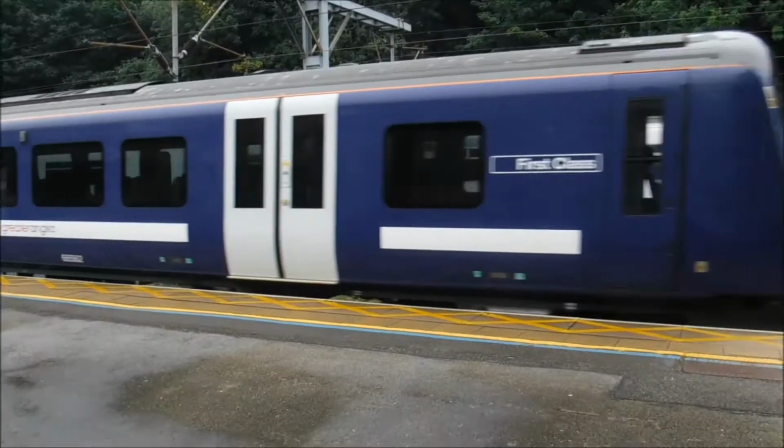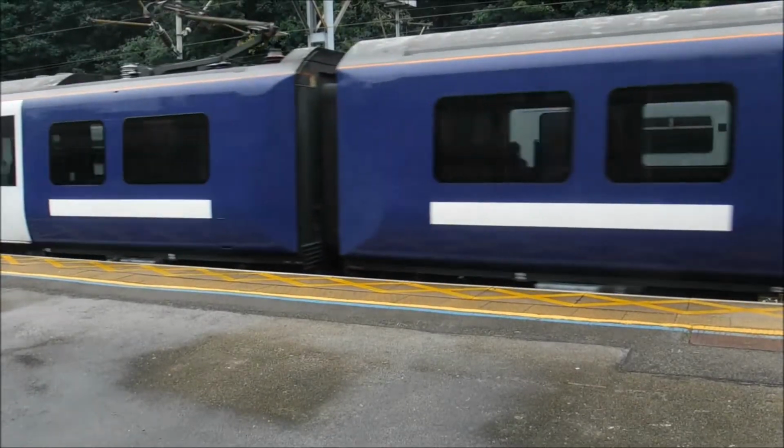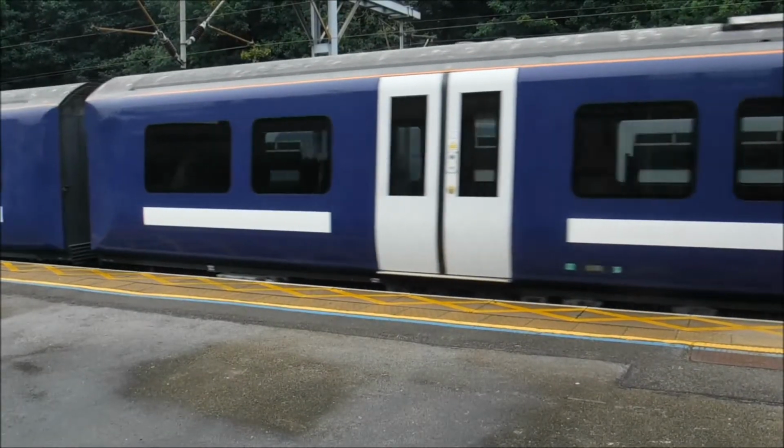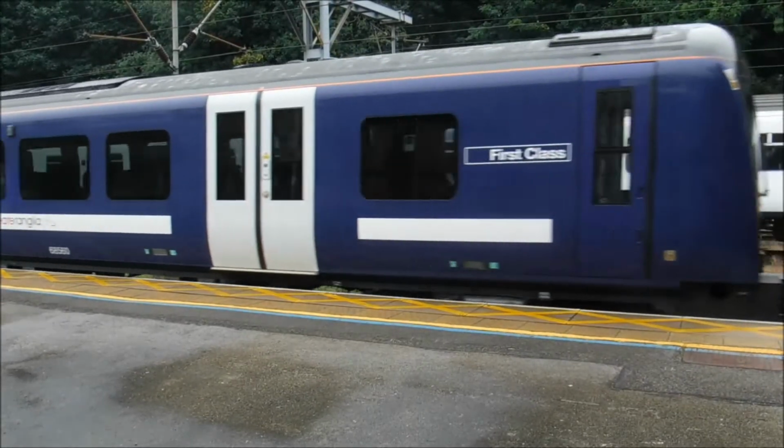Right, we're at Ipswich Station. We've got a Class 360/0 unit now, arriving from London Liverpool Street. That's the first unit. Now here's the rear unit.